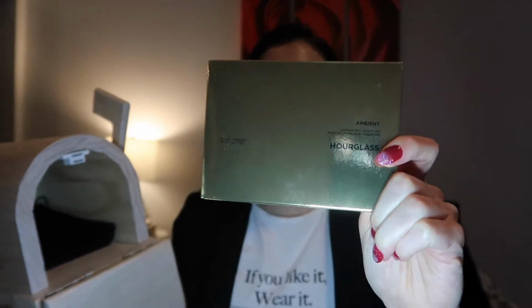This has been a long-awaited mail item, both in literally the tracking of this package and just adding it to my collection. And it is the Hourglass Ambient Sculpture Palette. You can kind of see me in the reflection. Yes, ever since I learned about the Hourglass Ambient Lighting Powder, probably about 2 years ago, I have wanted it desperately. It sounded like it would solve every single one of my problems.